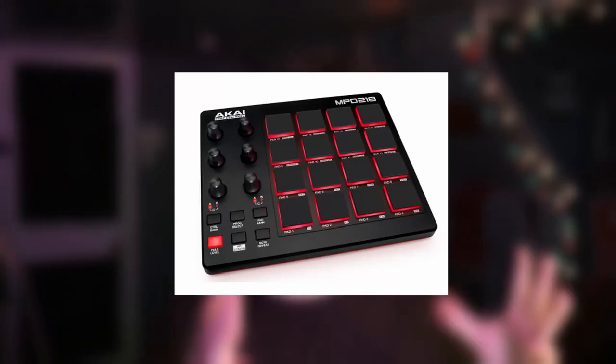Along the same lines of the MIDI keyboard, you might also want a drum pad thing, or just a keyboard that has drum pads on it like mine does. If you're the type of person who likes to physically trigger drum sounds and record your patterns that way, then that might be something that you want to consider.